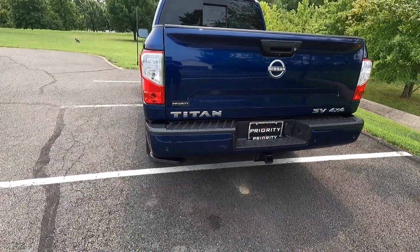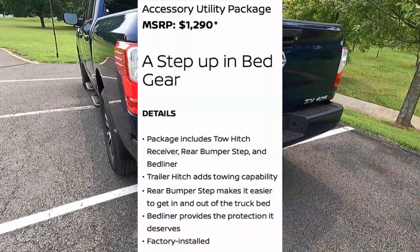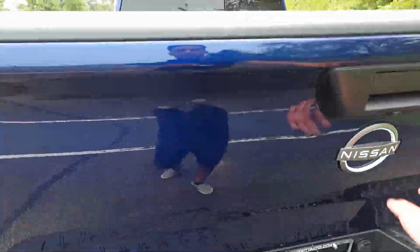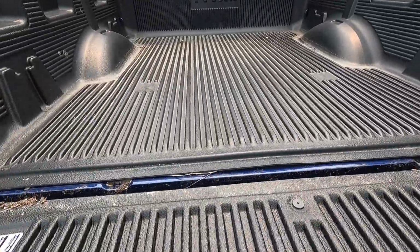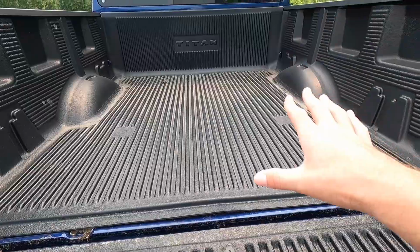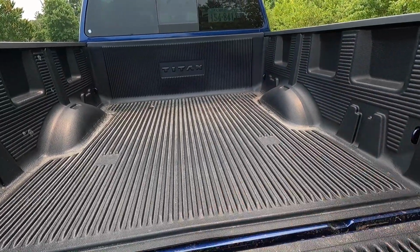This particular one has been optioned with the $1,290 accessory utility package, which gives you this drop-in bed liner. So it is not a spray-in bed liner. It is a drop-in bed liner, so you can see you can lift it up. I personally don't like these all that much. I'm always a fan of the spray-in, but you know, that's just what this one has.